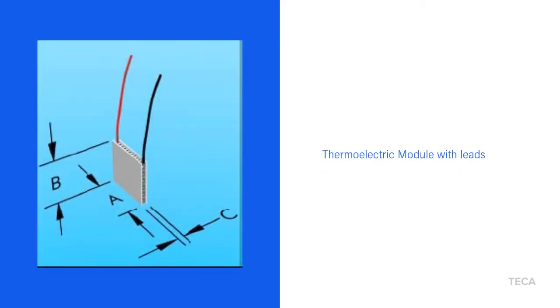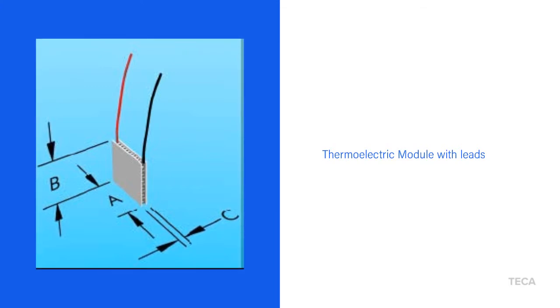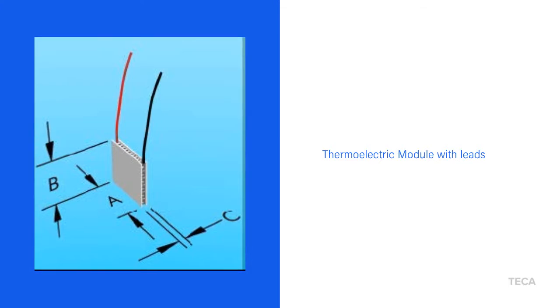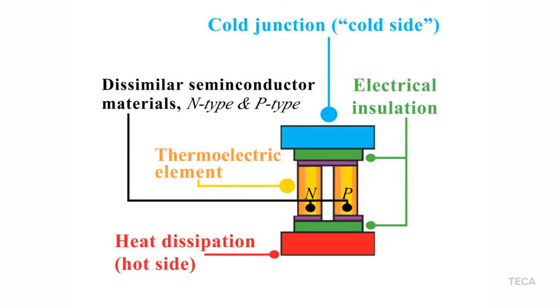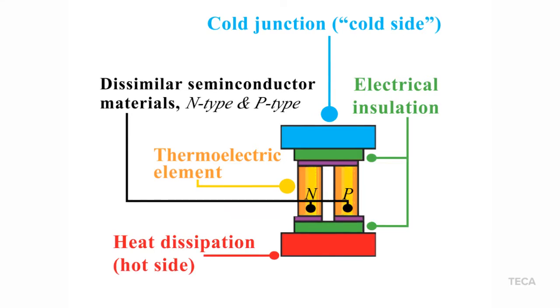How does thermoelectric cooling technology work? In a thermoelectric module, heat transfer is achieved by applying electricity to dissimilar semiconductor materials. Extra electrons in N-type semiconductor material and a shortage of electrons in P-type semiconductor material move heat energy from the cold side to the hot side.